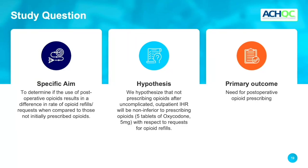I don't know how well we're doing with accruing patients. You can probably comment. And the goal is 1,000? 900, so halfway there. We'll get there.